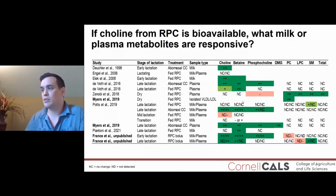So I've tried to, this is not in a formal paper or anything, but I had my graduate students just start to collect studies that have been performed over the years that looked at the choline response or choline metabolite response in various studies that investigated either abomasal choline chloride infusion or dietary rumen-protected choline supplementation.